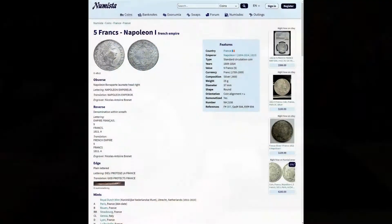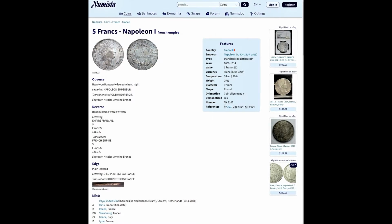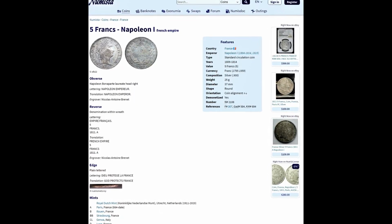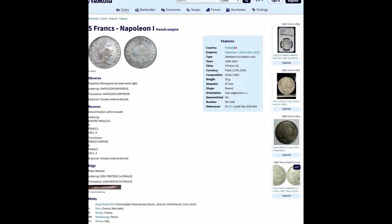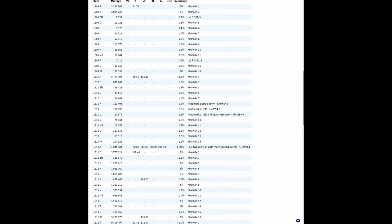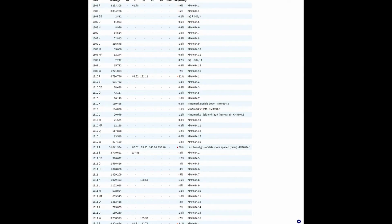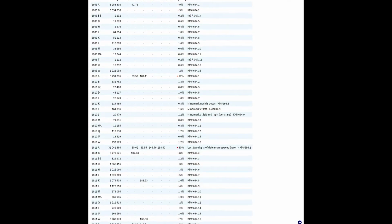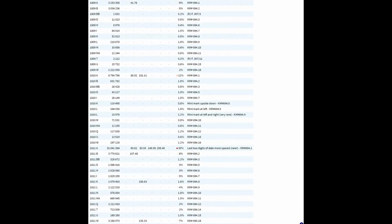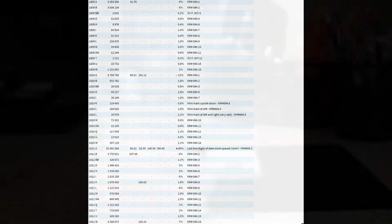Just some of the details on this, if you want to take a look, from Numista. This particular version of the 5 francs is by far the highest minted. 31 million of these made in 1811 from Paris. And all the other mints across France had much, much smaller mintages of this coin, the 1811 5 franc.